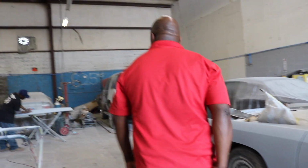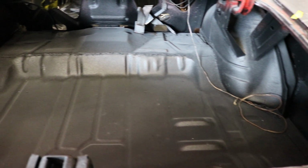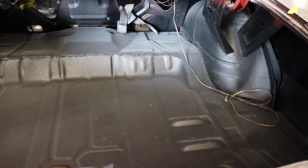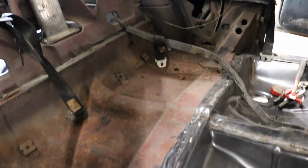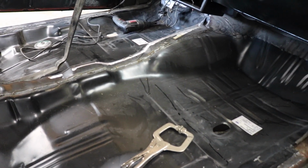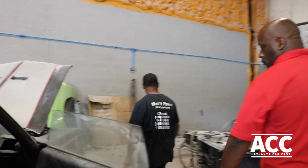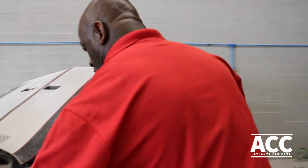This car over here was actually damaged, with no floor pans and everything. We also do that. We put a new floor pan in this car, the trunk pan and the inside floor pan. So we do a lot of that stuff, when the car has to come off the frame and things like that. And let's see how I get over here.